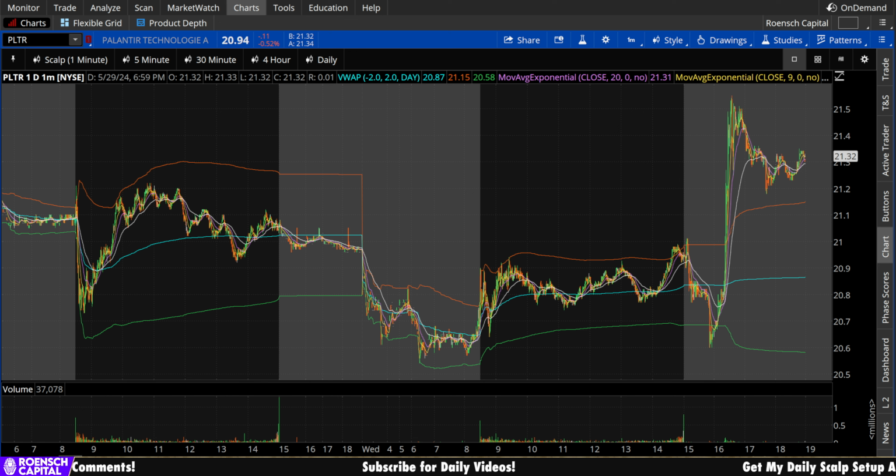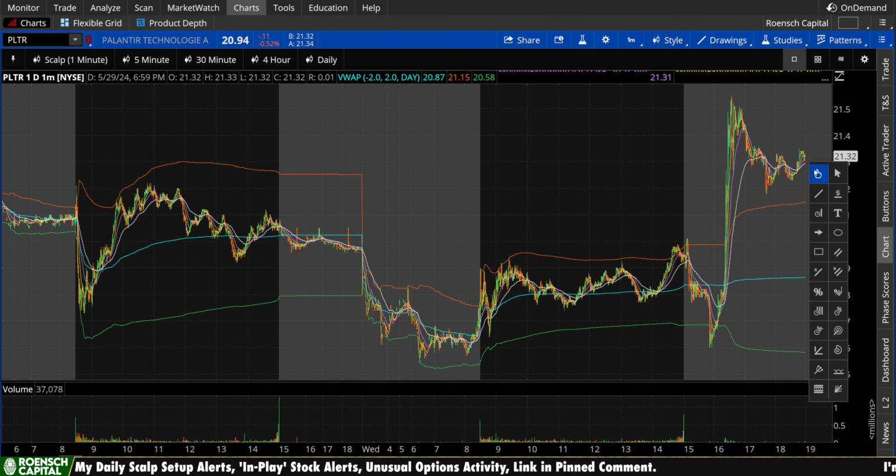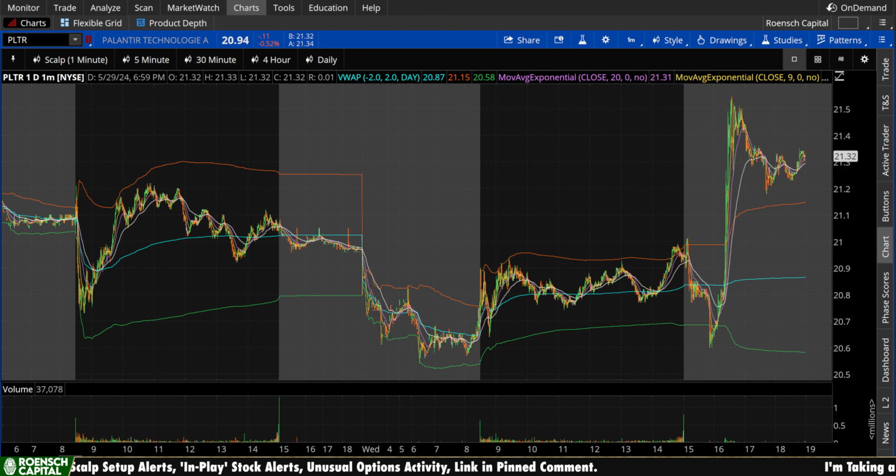Today we're taking a look at Palantir stock, ticker symbol PLTR, on a variety of time frames in anticipation of the next trading day, Thursday, May 30th. All right, guys, regular trading hours today, Palantir is down 11 cents, minus 0.52%. However, in the after hours, the stock is up. Well, let's take a look here. It's up approximately, I suppose exactly, plus 1.78%.